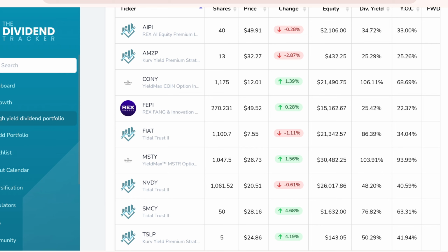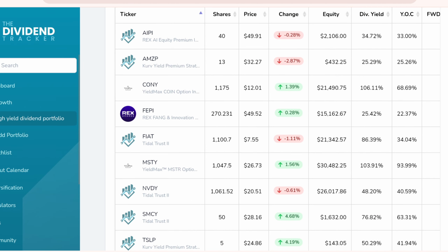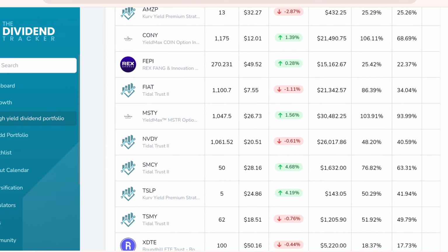Now the next one is Nvidia. Once again, depreciating asset, but all it needs is another big run up in the market and the share price will be back to where we got it. I think our cost basis is somewhere around $24 and it's at $20.51 right now. Now, Nvidia pays anywhere from 75 cents to $1 pretty much nowadays. So we're still making great income off of it and we have absolutely no issues with it and no intentions of selling, ever.